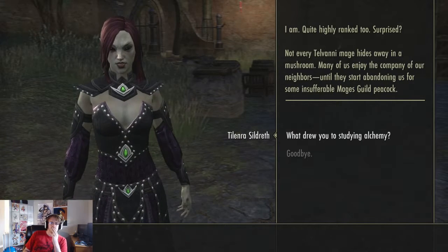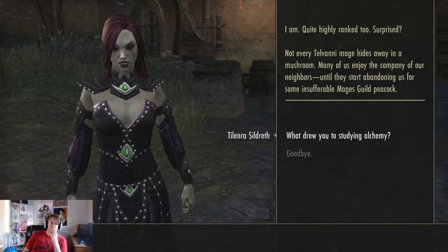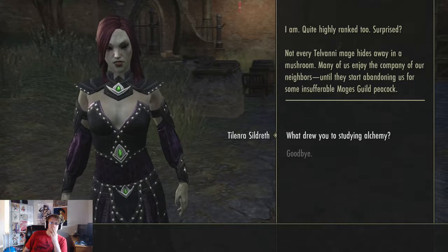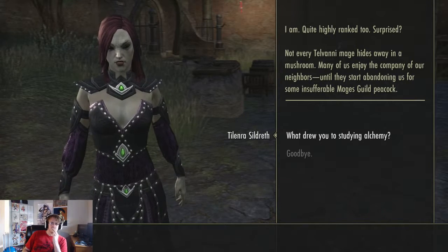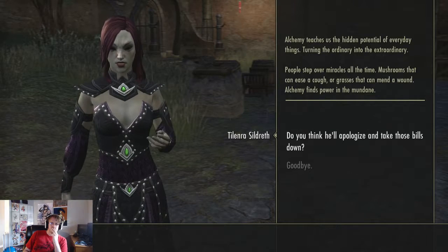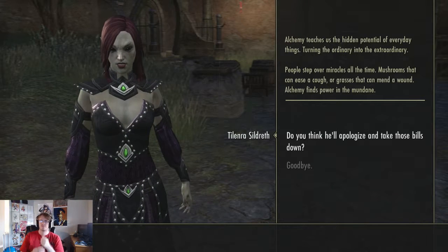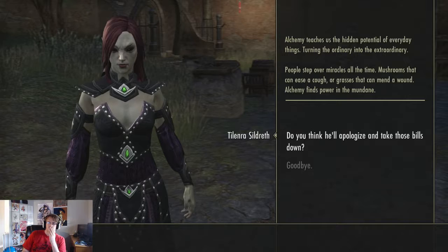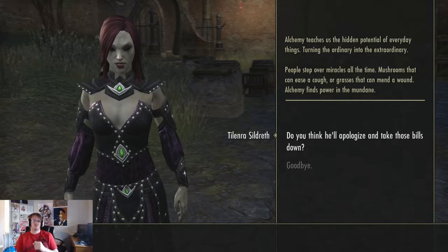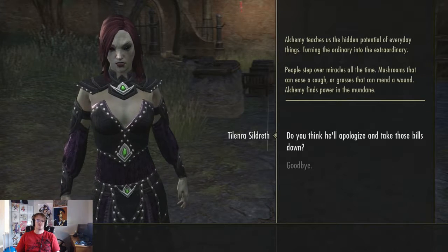I am. Quite highly ranked, too. Surprised? Not every Telvanni mage hides away in a mushroom. Many of us enjoy the company of our neighbors, until they start abandoning us for some insufferable mages guild peacock. Alchemy teaches us the hidden potential of everyday things, turning the ordinary into the extraordinary. People step over miracles all the time. Mushrooms that can ease a cough or grasses that can mend a wound. Alchemy finds power in the mundane.